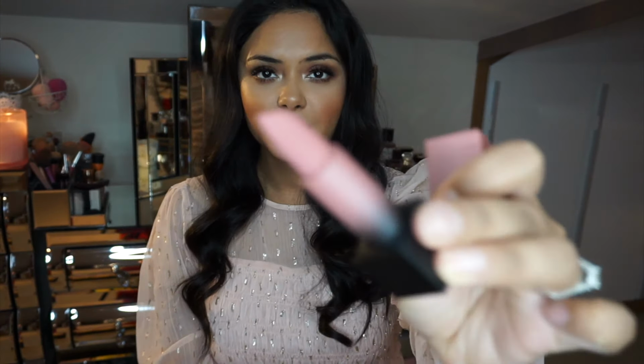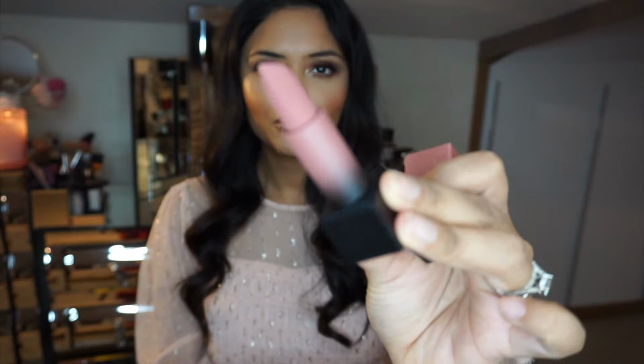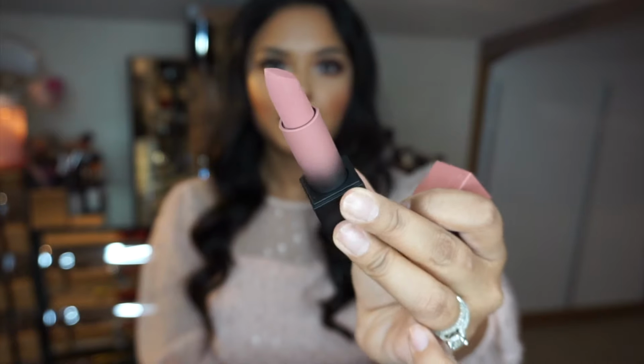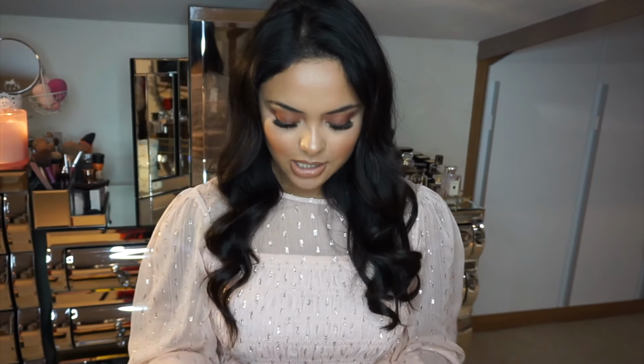Look at that. Can you see this? No, the camera's not going to focus. There you go. Just look at how amazing. That's in Girls Trip. By the end of next year, I want to own every single one of her lip products. They are amazing. So I got the lip tin, and I love the tins as well.